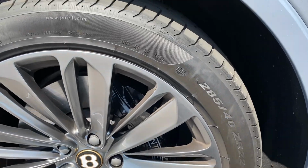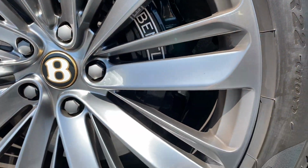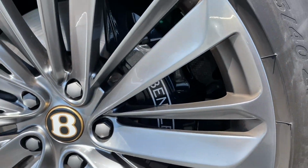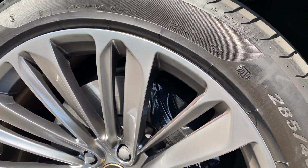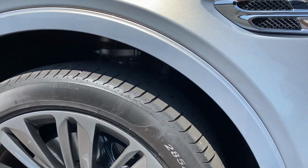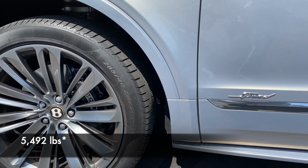You can see how big these brakes are, even within these intricate wheels. They start up there, and the calipers end down there. So they're really, really big, and these are huge rotors, but you can get bigger brakes, and some would argue you need them because this vehicle is bordering on 6,000 pounds. Very heavy.